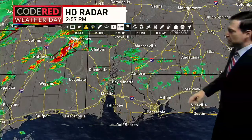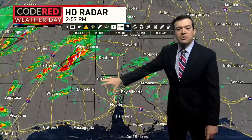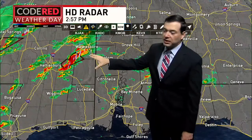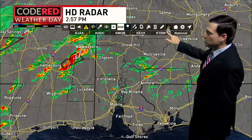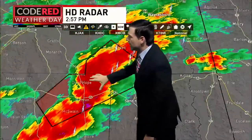Time is currently 2:57. This tornado warning goes until 3 o'clock, and we are seeing scattered showers across the NBC 15 area, but as of right now, the only threat currently is in the northwestern corner of Greene County, Mississippi. So again, this is in the northwestern corner of our area. That is why we're currently interrupting our coverage.